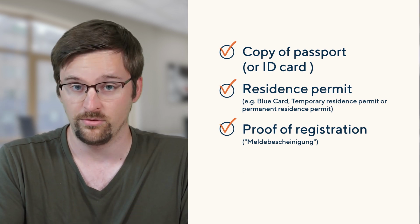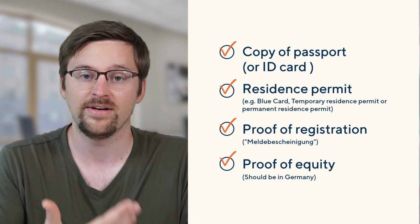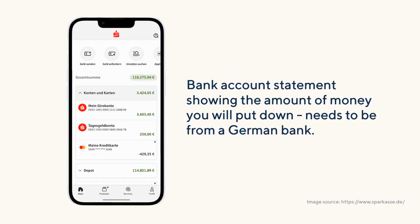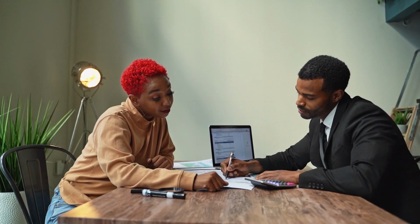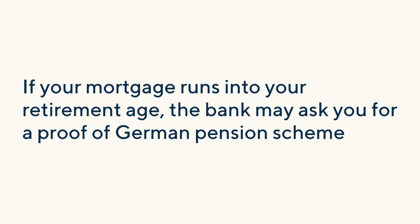Then we come to the proof of equity. Here, of course, the banks want to see that you have the funds available that you want to use for the purchase. What you can use in this case is, for example, as simple as a screenshot from your online bank. Lastly, especially when you're already a little bit older, the banks can also ask you for a proof of pension. So should a mortgage theoretically run into your retirement age, the banks want to know that you have enough income to support a mortgage at that time.